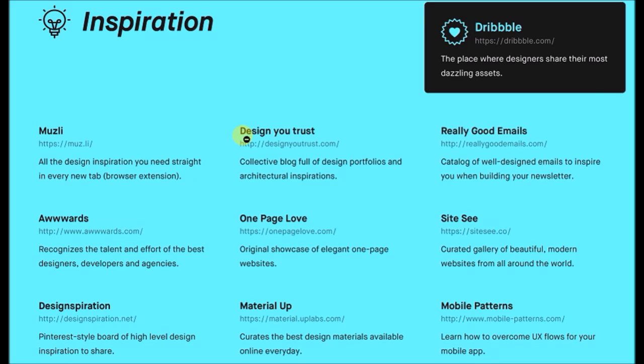Then we got mobile-patterns.com. You can learn how to overcome UX flaws for your mobile app. So this one is actually for app development. You can overcome UX flows using this one. So do visit mobile-patterns.com. Really amazing. It will be really helpful for you.